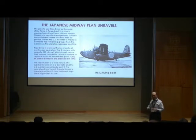Also, the recon plan is a total failure. The submarines show up late. So by the time the submarines get into position to spot the U.S. fleet, the U.S. fleet's already passed them. It's gone east of them. And it's on its way to Point Luck. So the Japanese, that fails. The U.S. decides to put a group of destroyers at French Frigate Shoals. So they can't use French Frigate Shoals to spot the recon planes, this flying boat right here, which is what they would have used. And so consequently, that plan goes out the window. So all the Japanese reconnaissance thought process is gone.